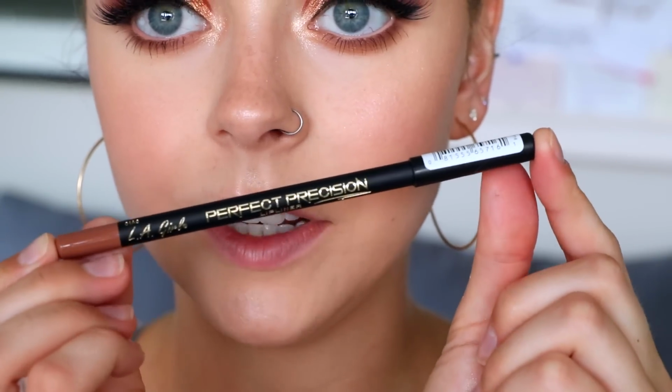Okay, now moving on to lipstick, I'm using the LA Girl Perfect Precision lip liner, and this is in the shade Eye Cafe. I'm just going to outline and kind of bring the color a little bit into my lips.